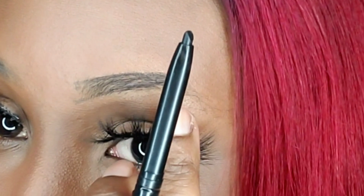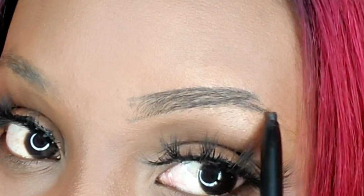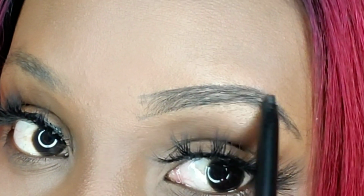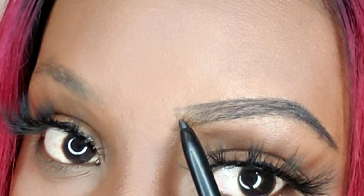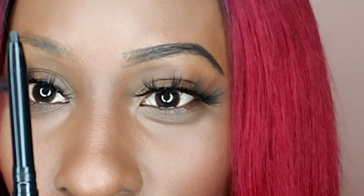So this is going to be my arch, and now I'm just going to bring it down. As you can see, my eyebrows are not done. Like I said, we're in quarantine. But I usually razor cut my eyebrows, but I'm going to show you how I clean it up. And this is all I do, and I just add one more line on the inside. And I don't put too much pressure on the eyebrow pencil.